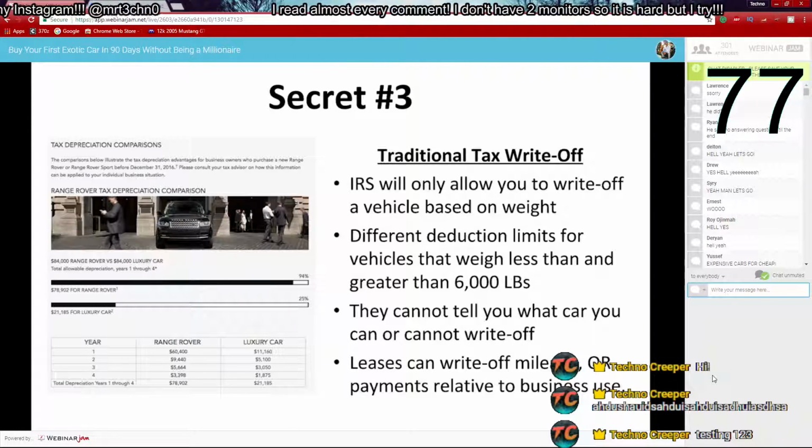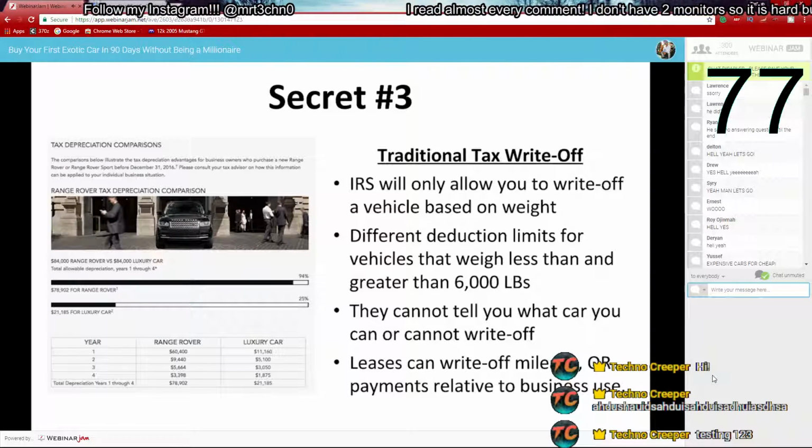Most people realize that SUVs and trucks are going to depreciate more than basic luxury or exotic cars, primarily because most people have always understood that the heavier these vehicles were, the more they were considered utility vehicles, and ultimately the IRS code allowed for more depreciation on the front side, meaning during year one, than any other year.